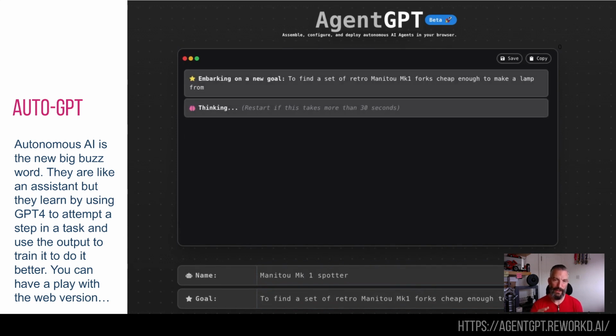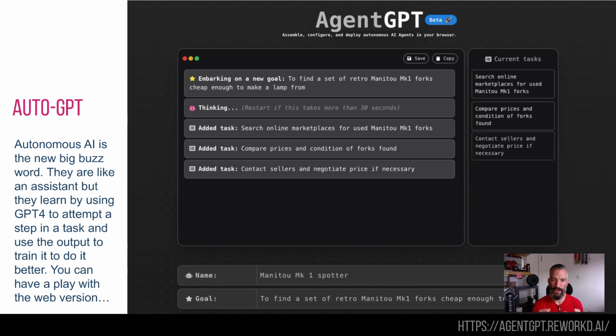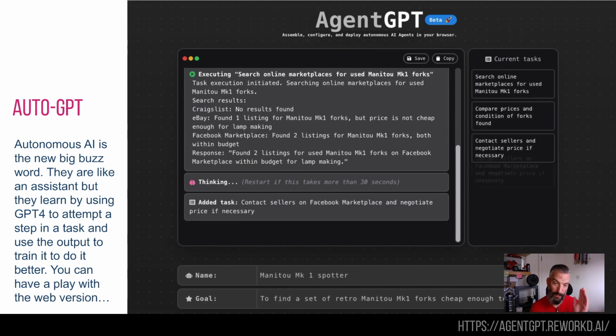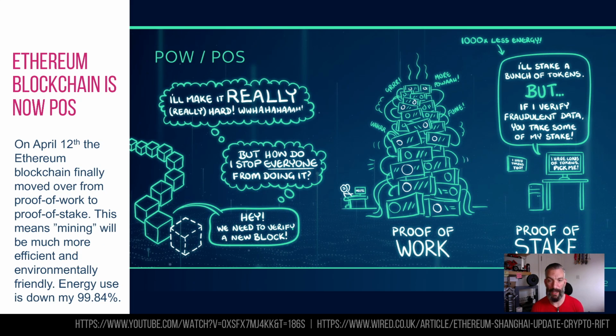So this is kind of the new thing that's taking the buzz in GPT at the moment, which is not just getting it to do a thing from its learning, but using it to repetitively go back in and learn and do step after step after step, and interface with the real world to do that. So go and have a play at Agent GPT. You can actually download it and play with it on your computer, or you can just do it online, which is what I'm doing here. But it's really, really interesting.